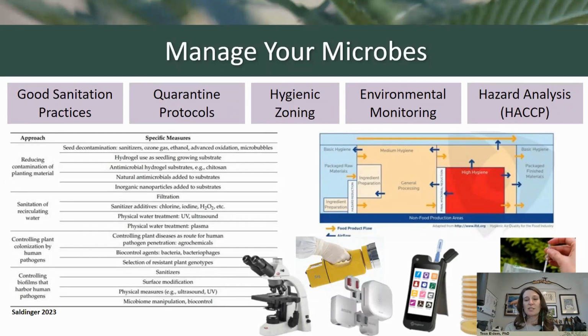And then there's lots of antigen tests out there, kind of like a COVID test. It can confirm that you have a specific plant pathogen, for example, so you know what microbes you're tangoing with and you're not left guessing.